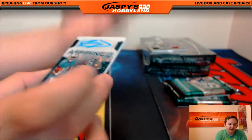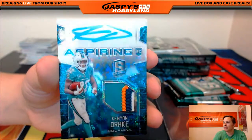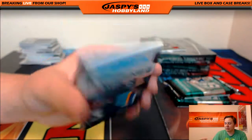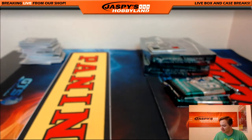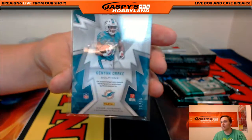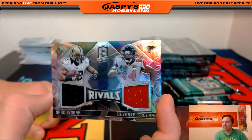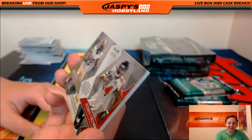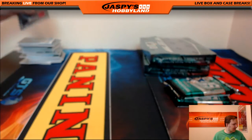We got a nice four color, actually. Kenyon Drake rookie patch auto. That neon blue ink. 26 out of 60 for the Dolphins, going out to Matthew. And we got a Rivals Mark Ingram, Devonta Freeman, numbered 86 out of 99. Falcons going out to Harry, and the Saints going out to Aaron.